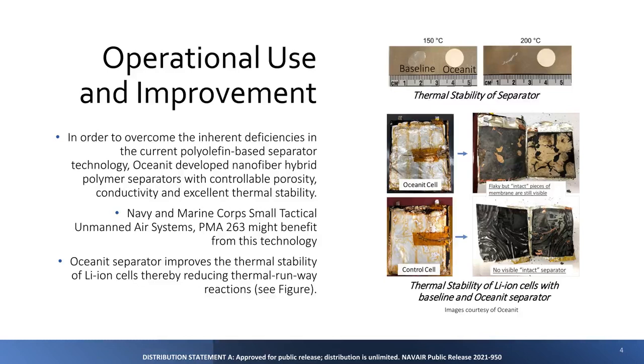To overcome the inherent deficiencies in the current polyolefin-based separator technology, Oceanit developed a nanofiber hybrid polymer separator with controllable porosity, conductivity, and excellent thermal stability, up to 250 degrees Celsius. In the top images to the right, you can see the thermal stability of our MANA separator compared to the current state-of-the-art commercially available battery separator.